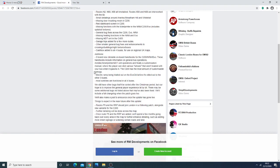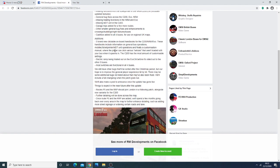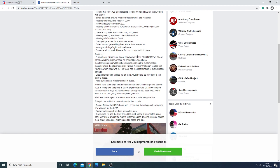Okay, so then also in addition to this, they've also added cash boxes to all 4 buses. So people complaining that ticket selling wasn't possible, because obviously in London there's no ticket selling, but now there are cash boxes on all the 4 buses that come with the add-on, so you can use those on other UK maps.